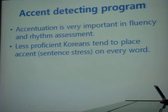Less proficient Koreans tend to place accent on every word. I can play tennis like this. I can play the violin like this. So our hypothesis is that the less proficient learners place more accents, more sentence stresses when they speak. So we can use this accentuation feature as a new feature to assess Korean students' rhythm and fluency.